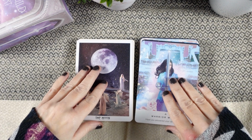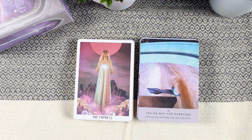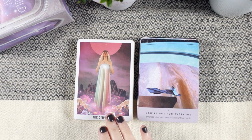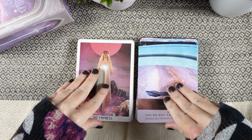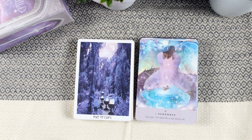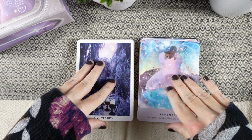And I really enjoy pairing it with the Work Your Light / Starseed Oracle. I think either one of those decks would pair beautifully with the Starchild. I just wanted to use certain cards from each of the decks, so I just kind of created my own, but I think you could do the exact same thing with either one of those decks on their own. The Five of Cups with I Remember.